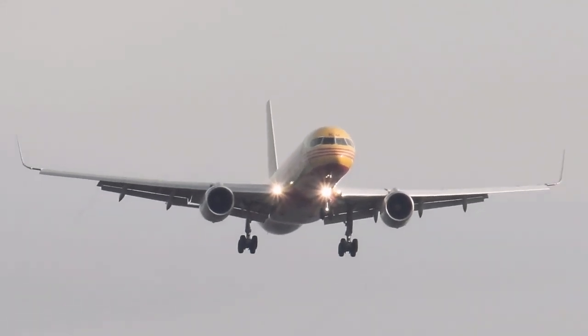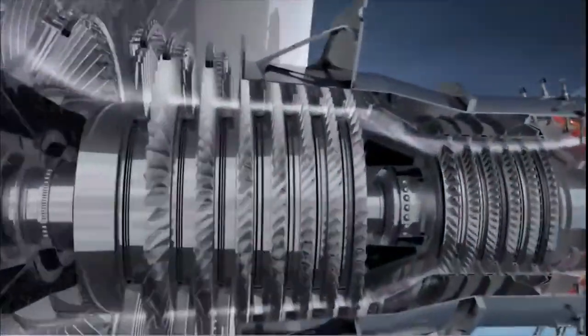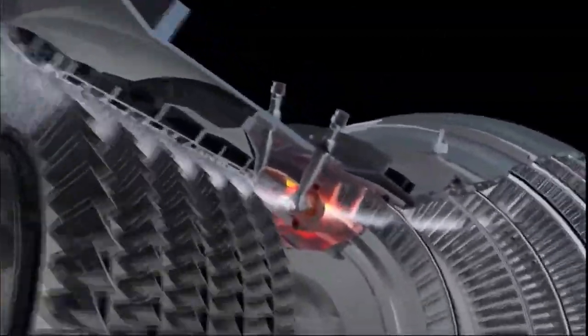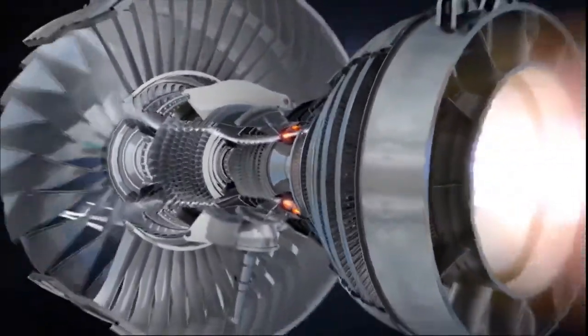Sir Isaac Newton discovered that for every action there is an equal and opposite reaction. An engine uses this principle. The engine takes in a large volume of air. The air is heated and compressed and slowed down. The air is forced through many spinning blades.